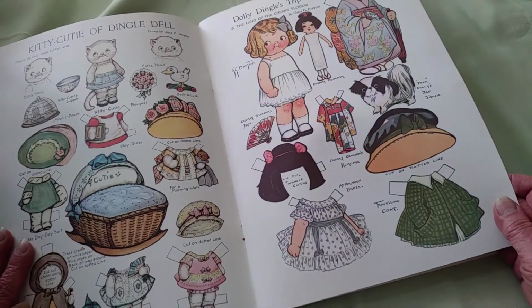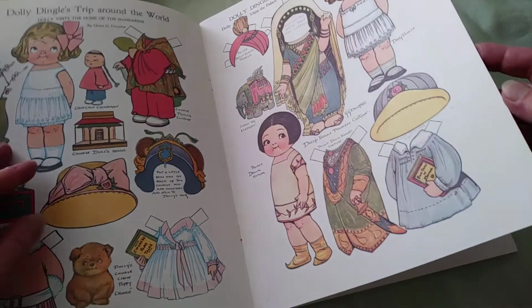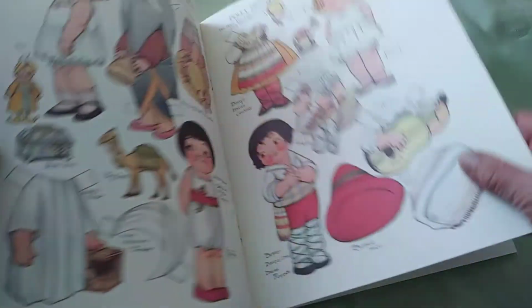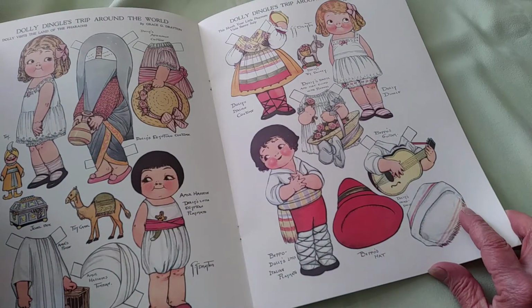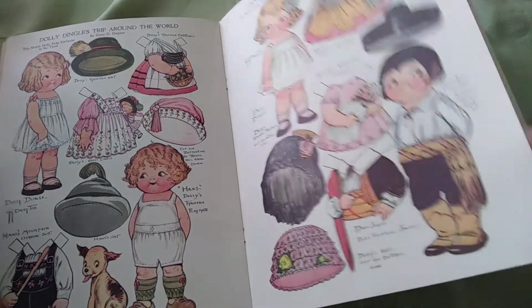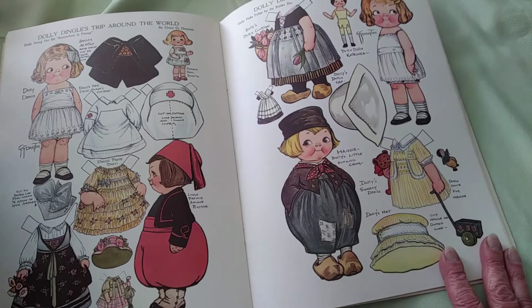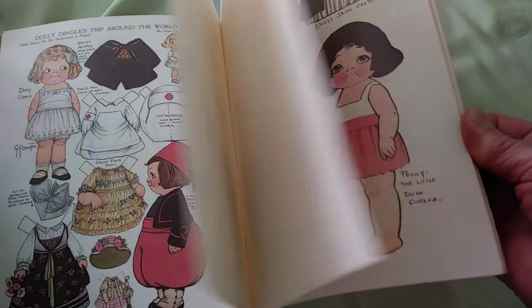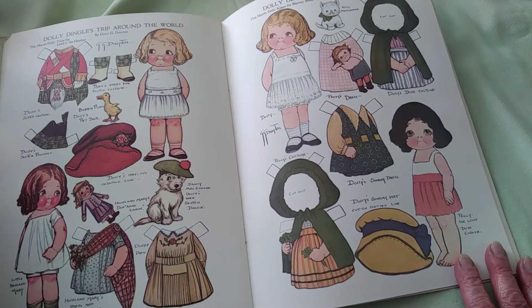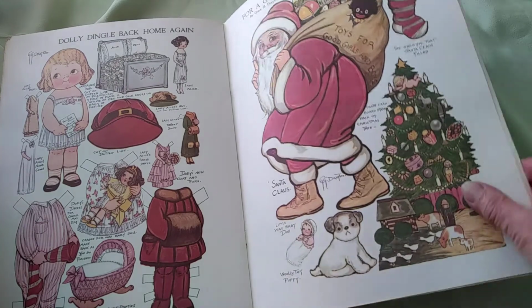And this is where it starts into traveling around the world. So we go to Japan and China and India. And she has little friends and little pets in each one. But the costumes and everything are just adorable. Absolutely adorable. And then there's these. Switzerland, Spain. So cute. This one was France and Holland. You see the little shoes. And we have Scotland and Ireland. And then she comes back home to her own little bed. And then there's her Christmas. She comes home in time for Christmas. So, a real treasure to find. I was so tickled with that.